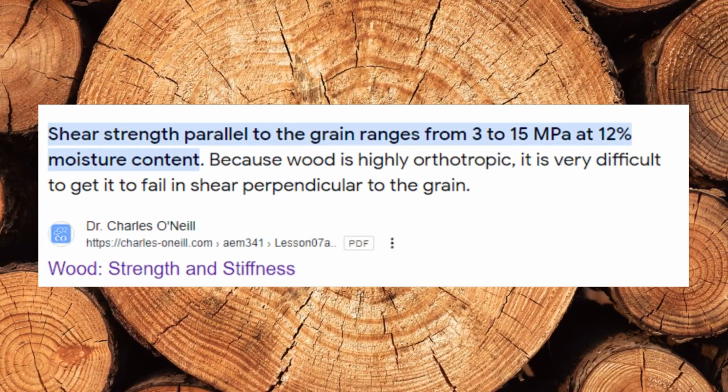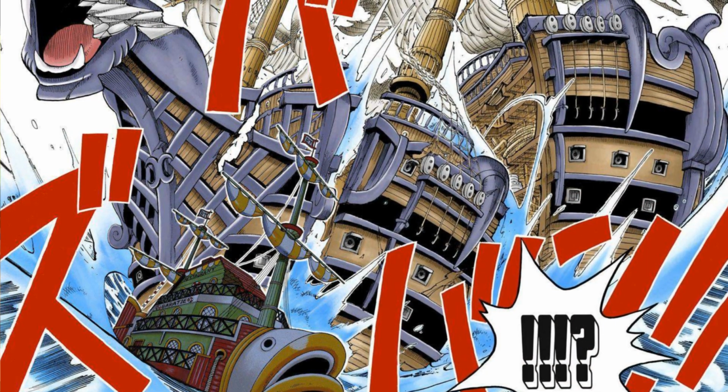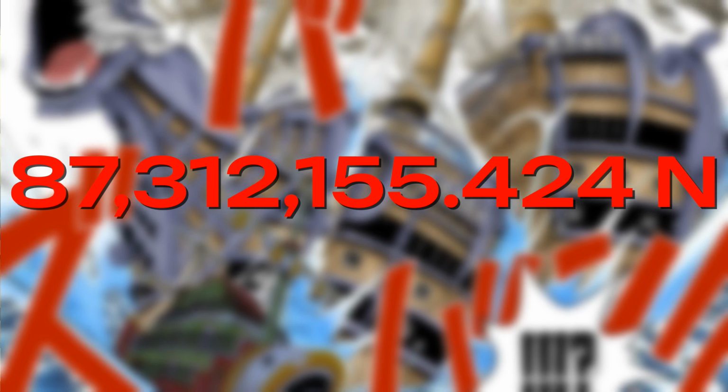So wood has a strength of about 9 megapascals. 9 to 10, it goes back and forth. It's wood, not very standardized. But we'll go with 9. So multiplying the 9 megapascals by the centimeter squared, 87 million newtons of force to cut the wood. We find that Mihawk produced about 87 million newtons of force to cut the wood.